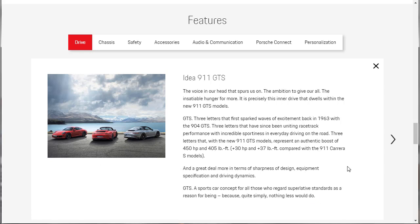All right, the voices in our head that spurs us on. Do keep in mind that I won't read all this information. If you want to make sure that you catch all this information, simply pause the video. Because what I'm really going to do is probably hit the highlights, and we'll just kind of scroll on through, because we've got a scroller over here. So I bet we might be able to scroll through all the drive and maybe scroll through all these ribbons. And if we can, then we will. All right, so it's just kind of giving us some information here.